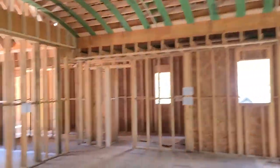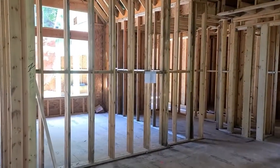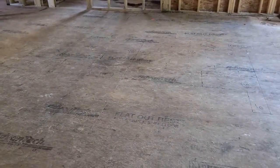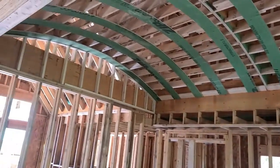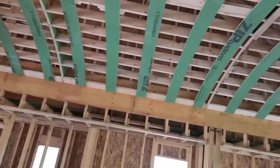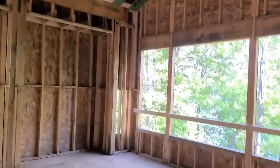Over here we have the kitchen. So we have the ovens and the fridge over here. There's a huge island that goes here, 10 feet. The back has the stove. And then we have a 12-foot tall arched tile ceiling that goes all the way down the length of the house from the kitchen through to the dining room.